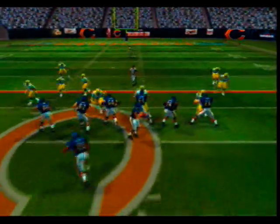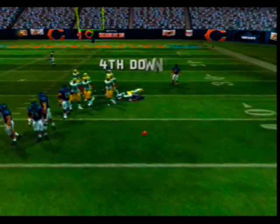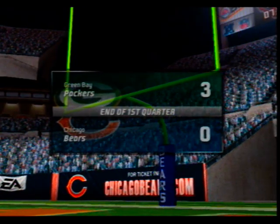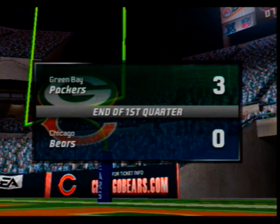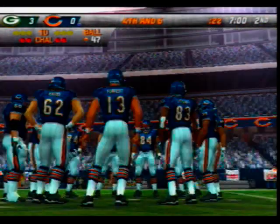Spoto, the lone back, dropping back, gets the pass off. Incomplete pass. Alexander teed off on him and had forced the ball out before he could make the reception. Yeah, and he's either going to get in there and knock the ball out, or he's going to knock someone else out. And we're ready to start the second quarter.